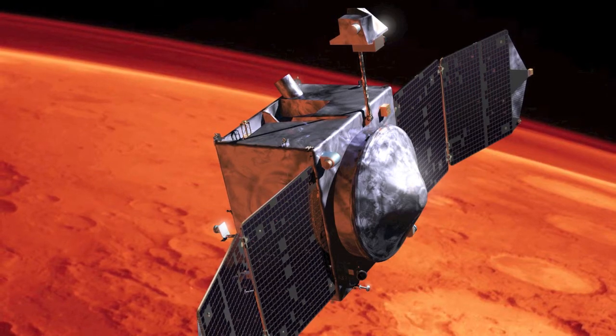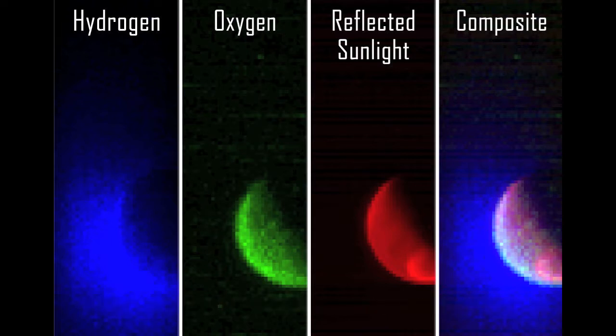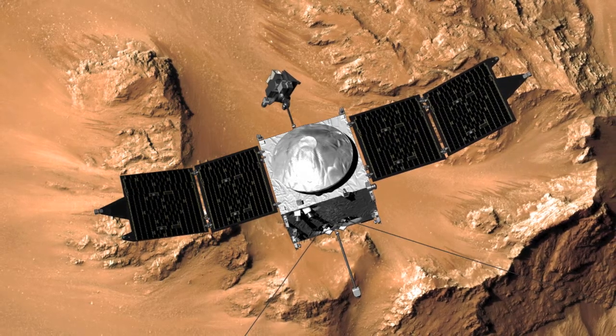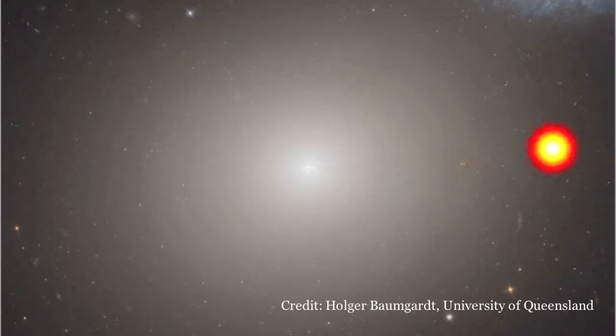hydrogen. The first images sent back from MAVEN show that Mars has a huge hydrogen cloud and a layer of oxygen closer in due to it being a heavier element. In the past, Mars had flowing water over its surface, and its thicker atmosphere would have allowed the existence of seas or maybe even oceans. The big question is, how long was the water there for, and was it long enough for life to evolve?